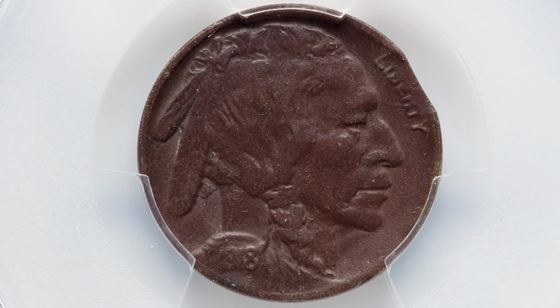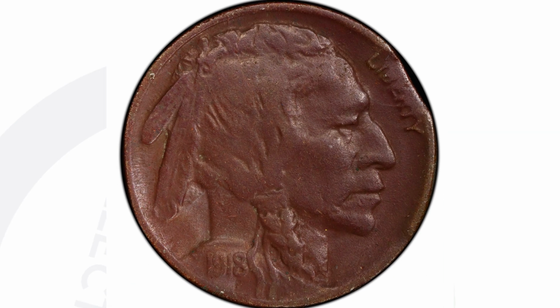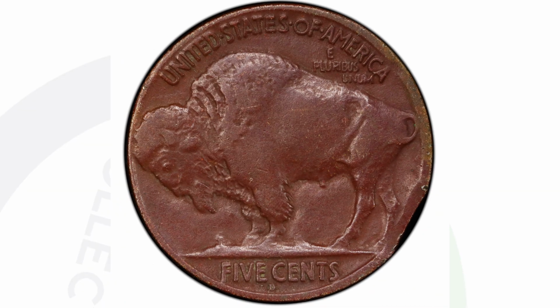All right, let's move on here to a couple Buffalo nickels that I really want to compare so you guys can understand a little bit about environmental damage versus a rare mint error coin. Now, this coin here is a 1918 D mint mark. So it's a Buffalo nickel. The D mint mark on these, by the way, will be at the bottom of the coin on the reverse underneath the words 5 cents. You're either not going to have a mint mark, you're going to have a D mint mark, or you're going to have an S mint mark for Buffalo nickels.